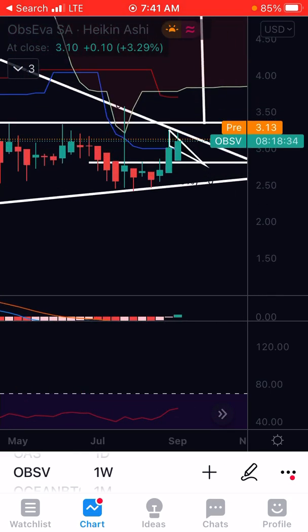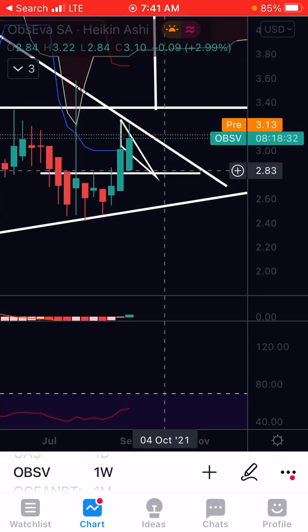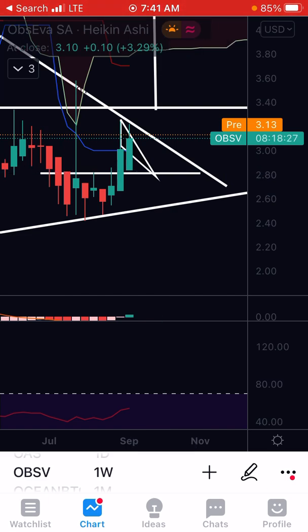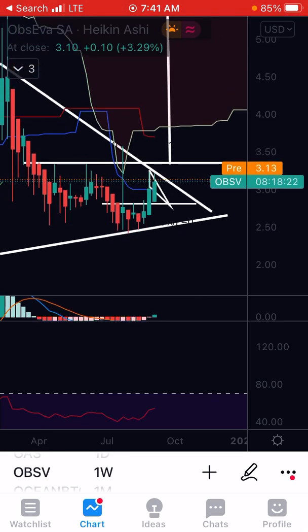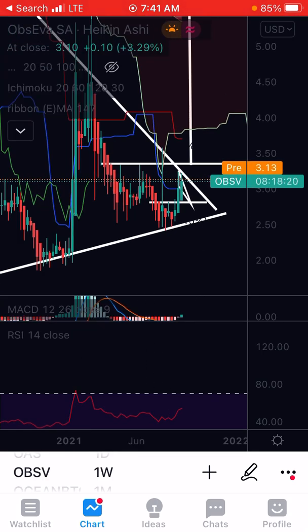So, looking at the weekly time frame, we can see this clear weekly close right above this 282, which is a great sign. This blue line here is not what I thought it was. That's not, wait, hold on a second.